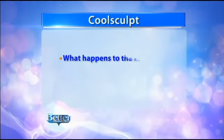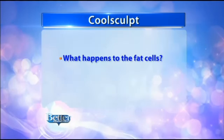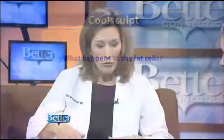I remember seeing it, it actually freezes the fat cells. Exactly. So what happens to those fat cells? Your body is going to naturally take away those fat cells. It's based on the whole premise that the fat cells freeze before the skin. You are born with a certain number of fat cells. Those expand and contract as you gain or lose weight over the course of your lifetime. So once we've frozen those, your body is going to naturally take those away over 4 months. And those are gone.